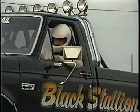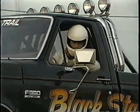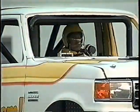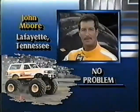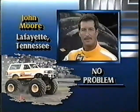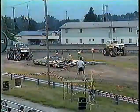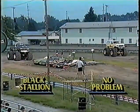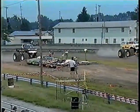Now, it's Mike Vaughters out of Hagerstown, Maryland. He's just 24 years old. He's got a beautiful truck. Black Stallion is the name. A lot of black and a lot of chrome. He's going up against John Moore out of Lafayette, Tennessee, in No Problem, a beautiful 1989 Ford Bronco. Both beautiful trucks. Now, one thing I might mention here, Black Stallion is a little bit new to this race, and he does most of the exhibition shows.